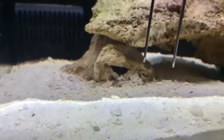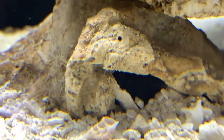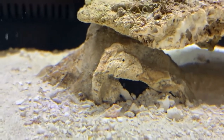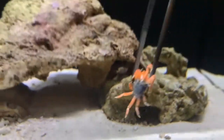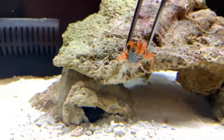Open the cave! Open the cave, my friend. I shall. Hopefully he doesn't hit the... Oh my God, he's right there. Stop. He's just threatened. He was about to hit that. Yeah, let's not do that, though. Let's grab the crab and put it right by it and see what happens. Come on. This way. Oh, here we go. Let's see what happens.